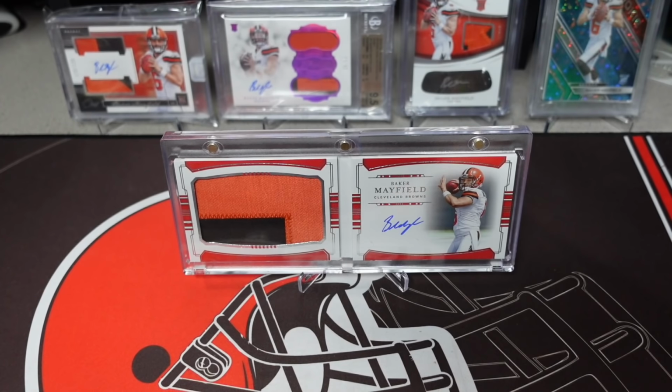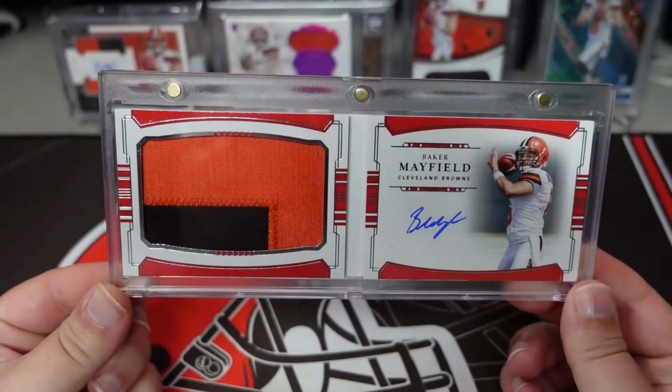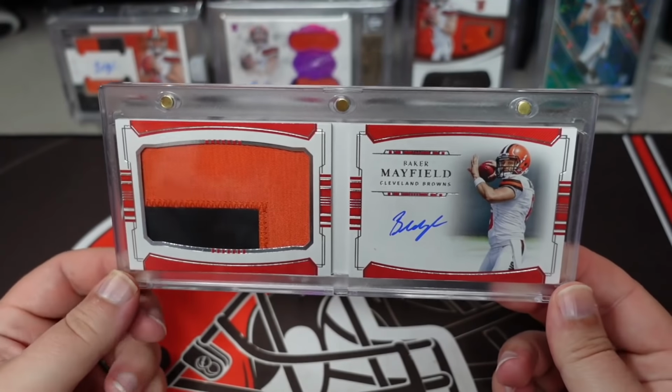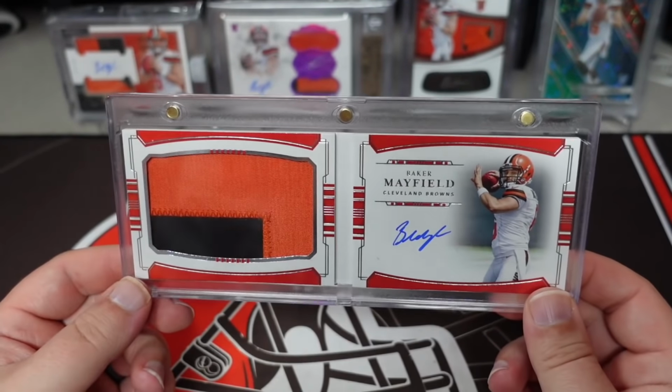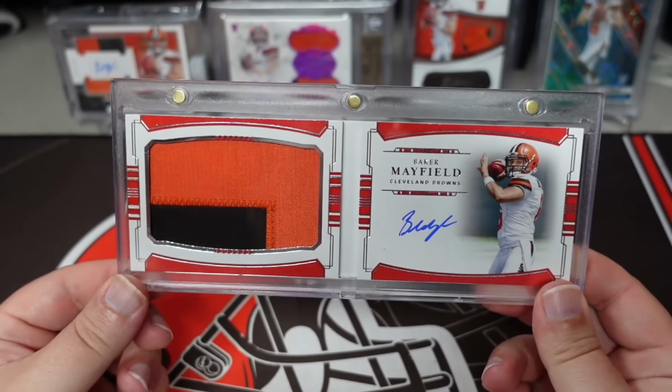And then my one pickup, which I posted on IG, a Baker NT booklet. I know. I'm sure people in the comments will be mad about all the Baker I've been buying, but suck it up, buttercups. I live in Cleveland, or the Northeast Ohio area.